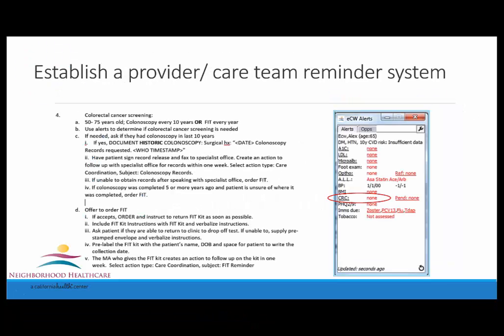So, establish a provider care team reminder system. On the left-hand side of your screen is a snapshot of our policy that we implemented. And the right side of your screen is our alerts application. This sits on top of our electronic health record. We use eClinicalWorks. However, this alerts application is not an eClinicalWorks product. It is something we developed internally to be an add-on application.